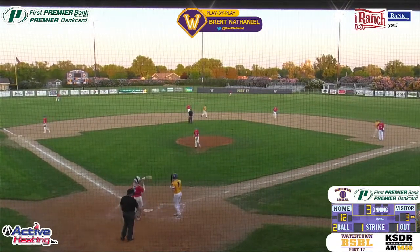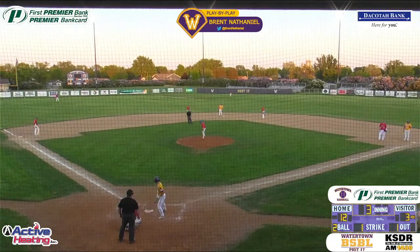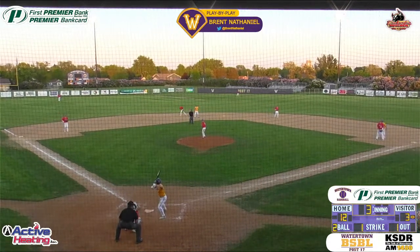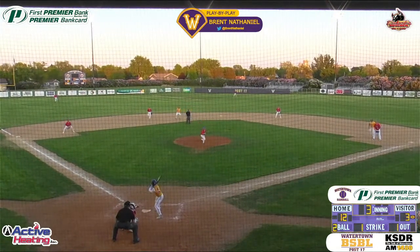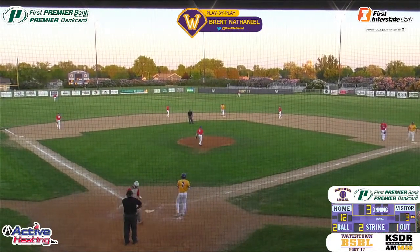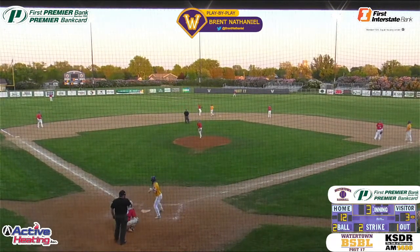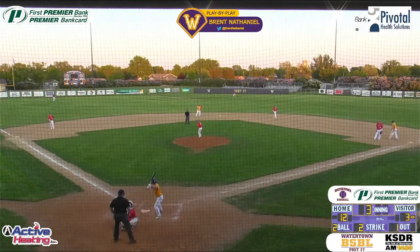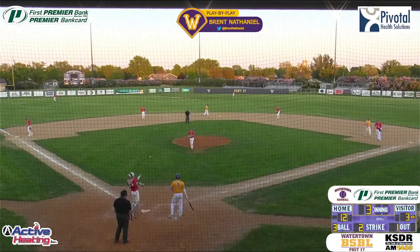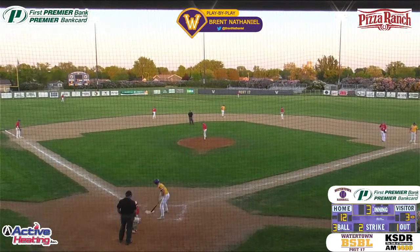Strike is the call there. 2-1 to Rabine, who was walked twice in the second inning. Two-one. Swung on and missed. Makes it even at 2-2. Two-two. High. 3-2 now to Marcus Rabine. Bryce Holt is due up next for the purple and gold.